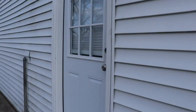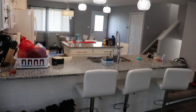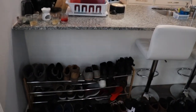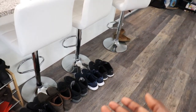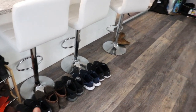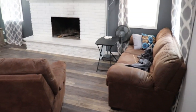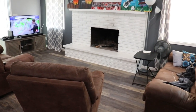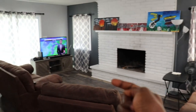Since we're going through the back door, this is it. Once you get inside, you have an inner picture of how the house looks. These are all my shoes because I'm walking. My wife works from home, so I have to display them here. And this is the sitting room. We have three couches: two couches and one recliner. So I will sit down here to watch the movie.